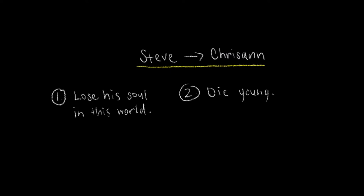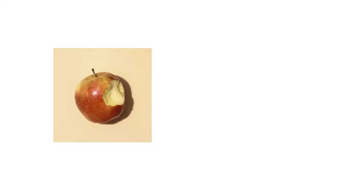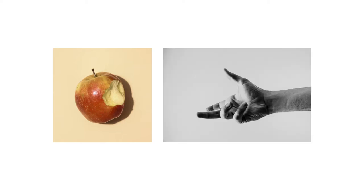For the concept of this book, I wanted to lean into the idea that Steve always believed he would lose himself in this world. So immediately, the image of an apple escaping the grasp of a hand came to me. I felt this was a symbolic way of showing Steve, as in the Apple logo, escaping the human touch.